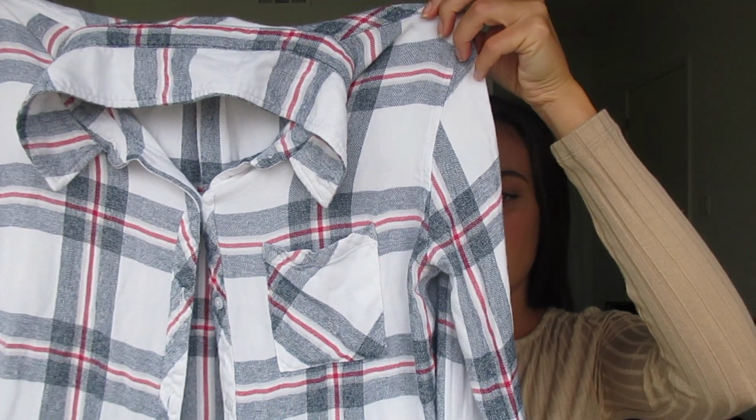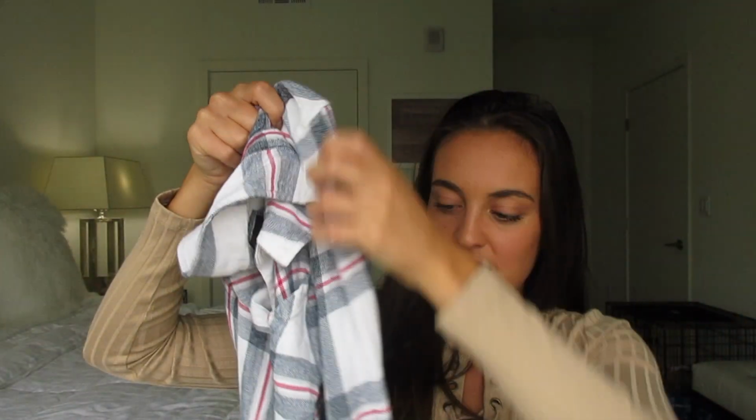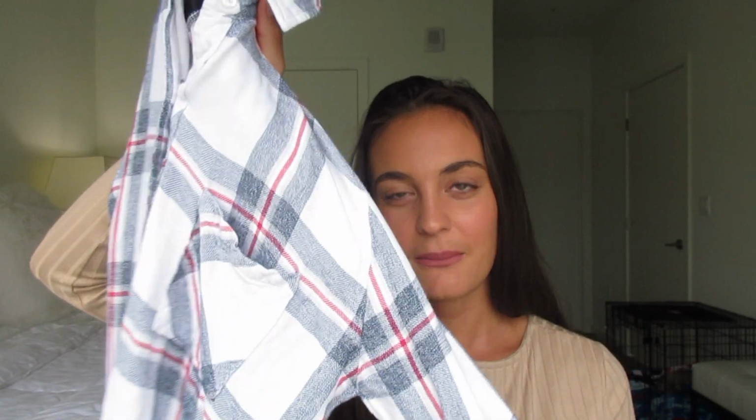It's a bluish gray, pink, and white striped or checkered, I guess, flannel. Just your basic sleeves. It's from Rails and it is a medium. This is so soft. If you want a soft flannel, if that's what you're looking for, definitely pick this up. It's amazing. But yeah, I love this. Super soft. And it's a really fun color too. It's not your typical fall colors, I don't think, which is something I really like.